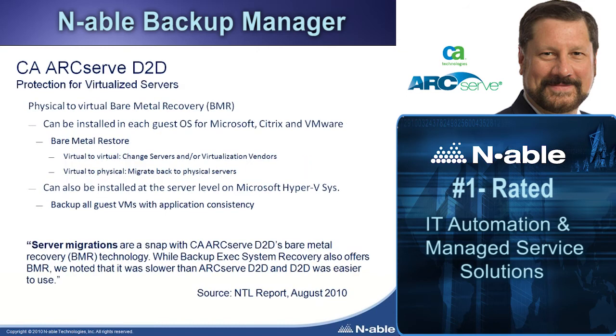Now, what if you could protect your virtual servers with the same product that you use to protect your physical servers? Well, CA ArcServe D2D provides a single user interface to help protect virtual servers as well as physical servers, saving training time and simplifying operations. Block-level infinite incremental technology helps reduce backup time, storage space, network usage, workload on the production servers, and recovery time for virtualized servers.